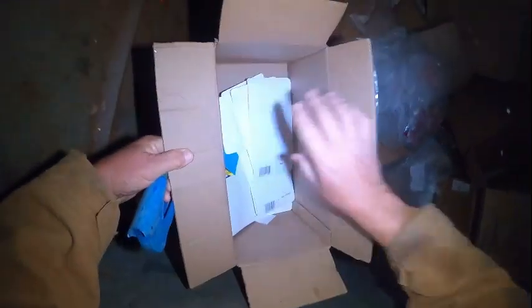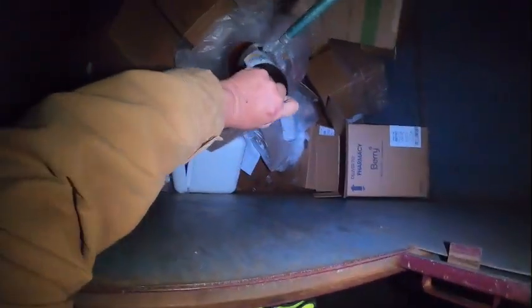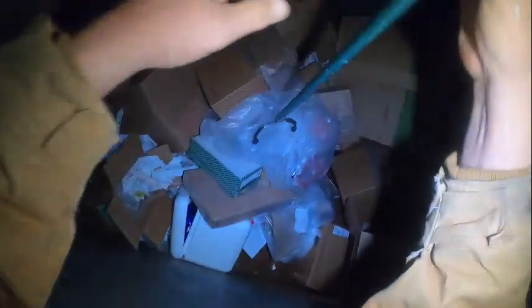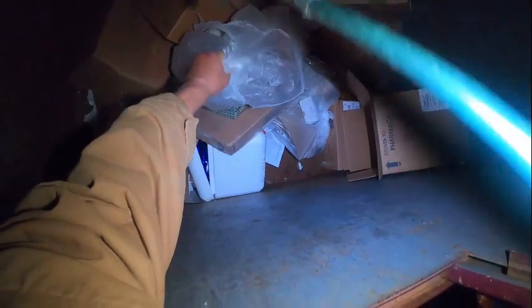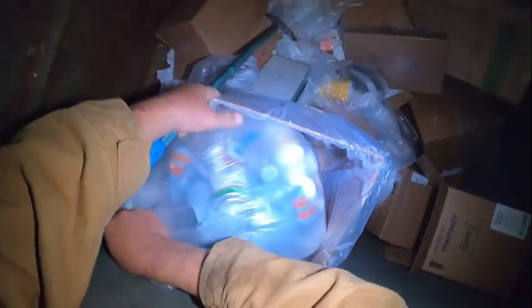I thought that was the cords, but it's not, it's just the dividers. But there it is. Peach tea, Snapple. Let's go. Nothing in there. No, it's all garbage. Empty pill bottles.